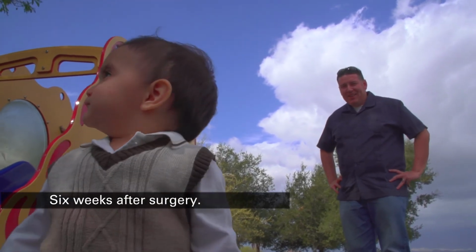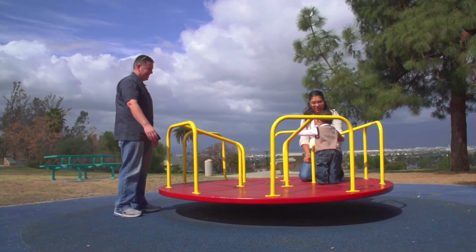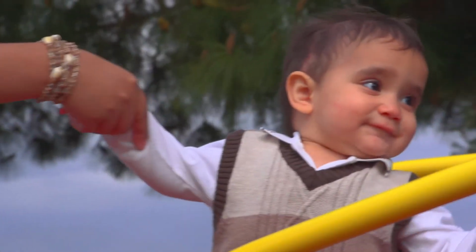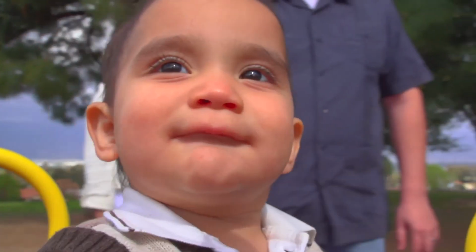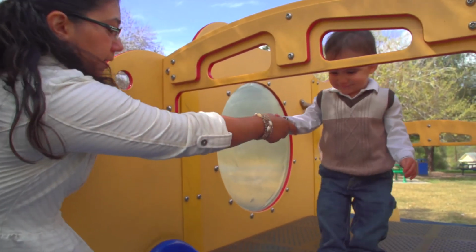He's progressing really good. He's back to being his normal self. Like you can see, he's playing around. We're really grateful for all the blessings that everybody's been giving us and all the support from the hospital and staff, and it's been really great. They treated Alexander really good. It was a great experience.